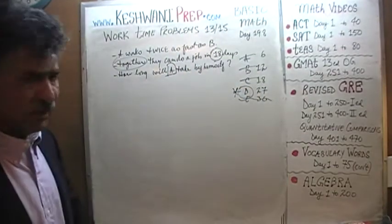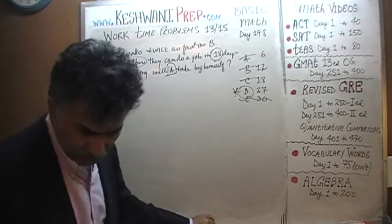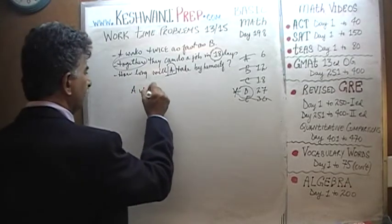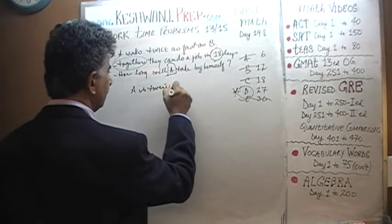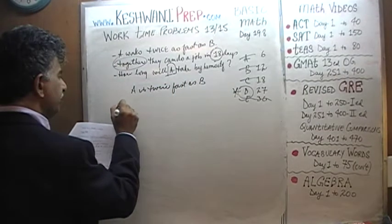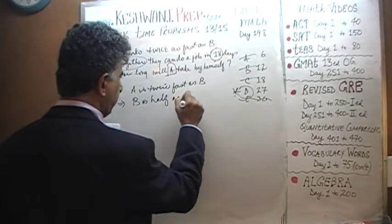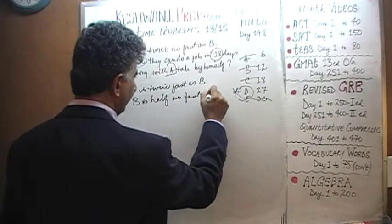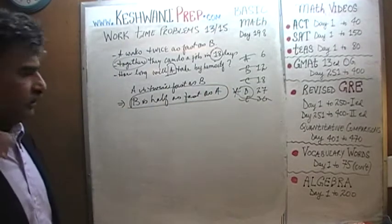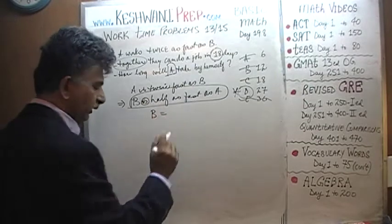Now let's do it together if you wish to do it. Okay, here we go. So we know that A is twice as fast as B, which in turn implies that B is half as fast as A. Now, how do we write this thing in the form of an equation? B is half as fast as A, same as saying B is means equal.